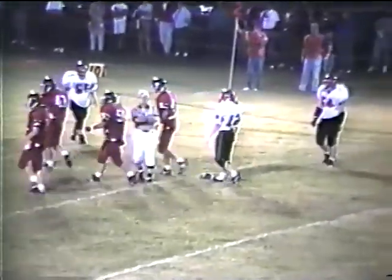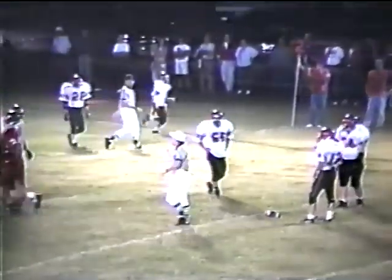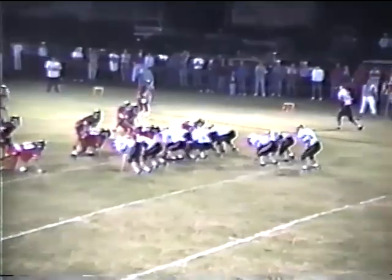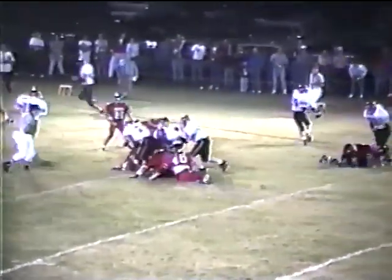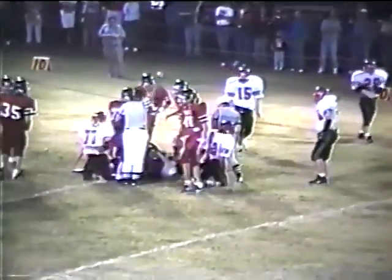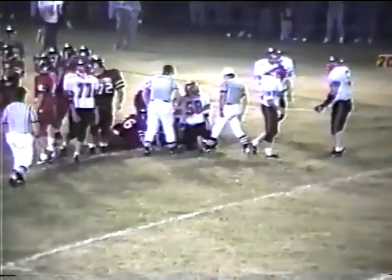Sacked deep by the Tigers. We got holding indicated against Aurora. Watch out first. Charlie, answer, watch the screen. Ball fumbled. Looked like the quarterback got back on top of it. Cronenbarger recovered the fumble.